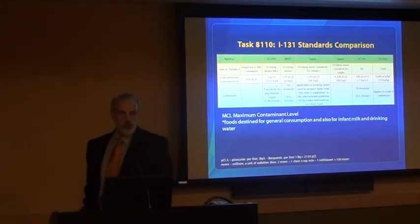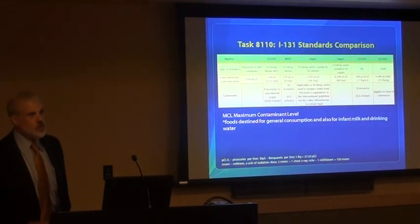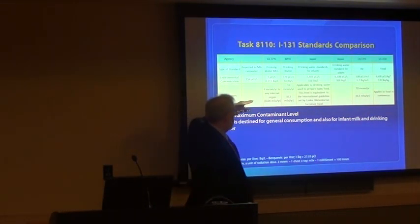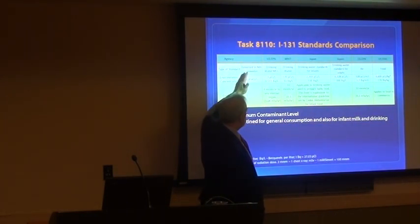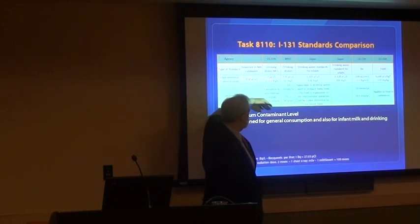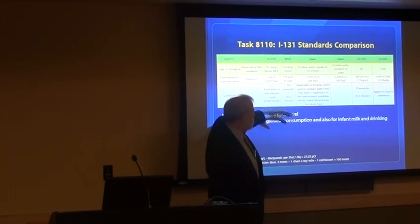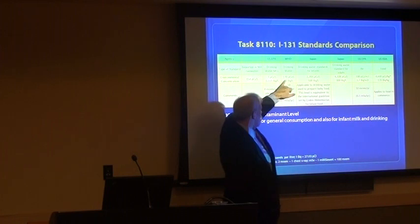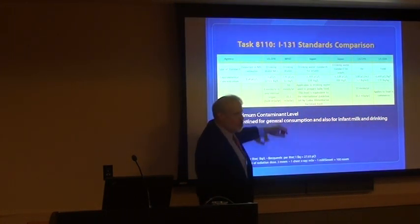All right. How many picocuries is a millirem? Depends on the isotope. Depends on the amount that you have in the intake. So we had to quickly explain to the folks upstairs that you cannot convert one to the other without knowing a lot of steps in between. World Health Organization, why are they allowing 270 picocuries per liter when the U.S. only allows 30?